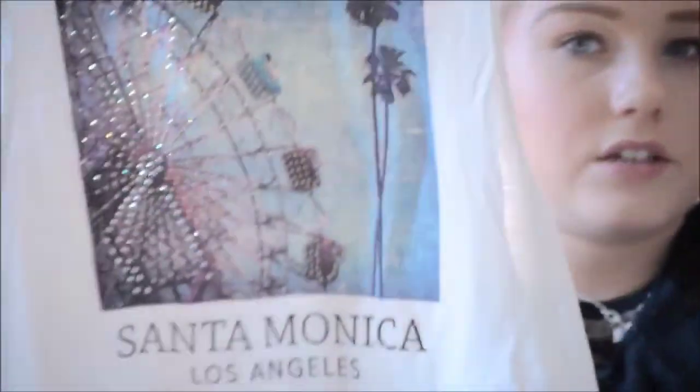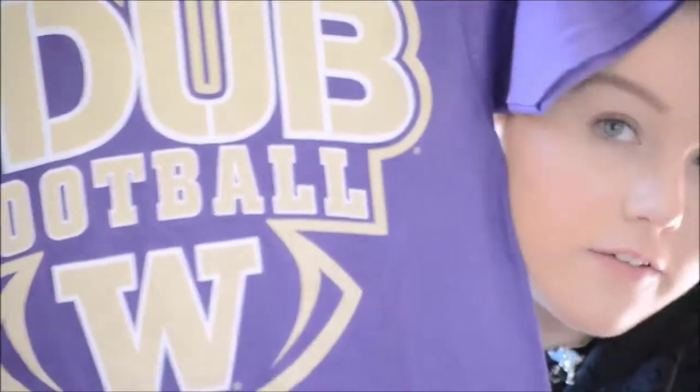Okay, let's get on to clothing. The first thing I picked up was this white tank top that says Santa Monica, Los Angeles. And it has like the Ferris wheel and palm trees. When I saw this at Ross, I imagined it with jean shorts and summertime. I had to even just take a moment right there. Yeah. The next thing I got was a shirt from Journeys, a tennis shoe place my brother had to go to. I found this t-shirt there that I really liked, and it says UW football, even though I don't really love football, not gonna lie.